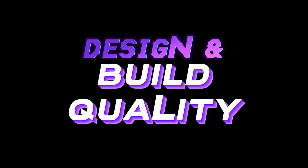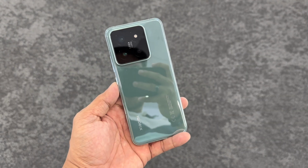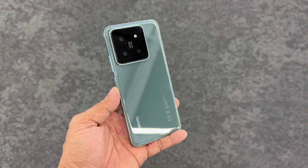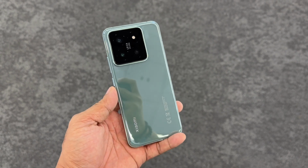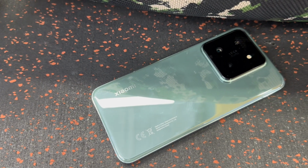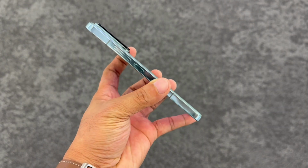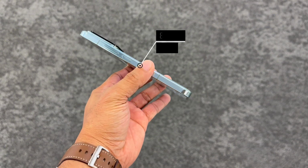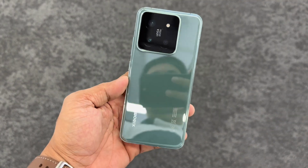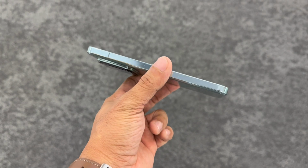First, let's talk about the design and the build quality of this phone. The Xiaomi 14 retains the design language of its predecessor, offering a sleek and user-friendly form factor. It's one of the few compact flagships that is easy to handle and doesn't compromise on the build quality. It has a glass or silicone polymer back with an aluminum frame that feels more premium, with 8.3mm thickness and 1.88 grams only. It also supports IP68 water and dust resistance, which is present on all flagship phones.